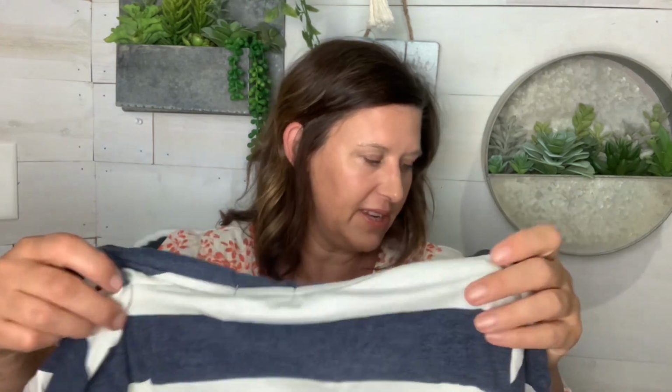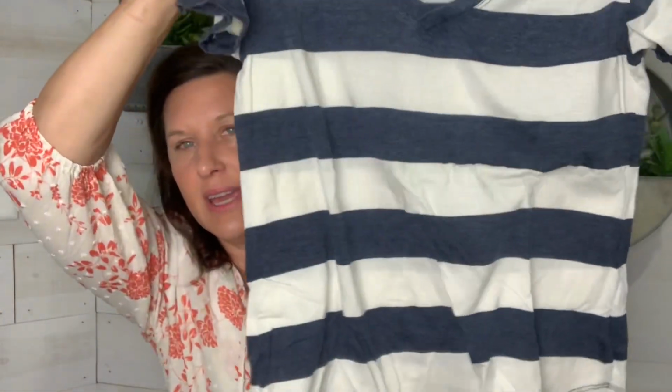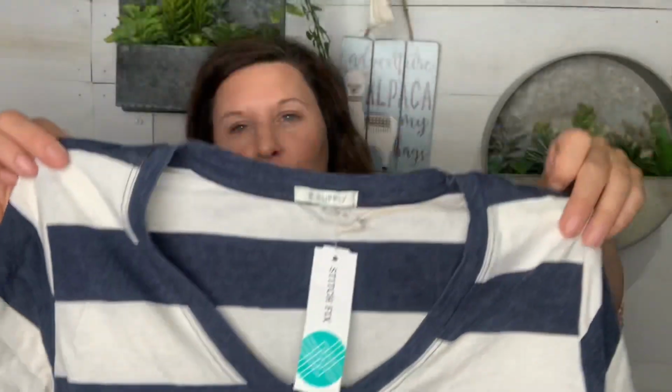All right, and then we have a Z Supply Tamica V-neck knit top in blue for $36. Again, a pretty basic tee, which I did tell her that in the summers we're camping a lot, we're outside working a lot. I don't do a whole lot of dressing up. And so I really just needed casual tops. So that is what she gave me. So it's going to be a pretty basic try on this time.